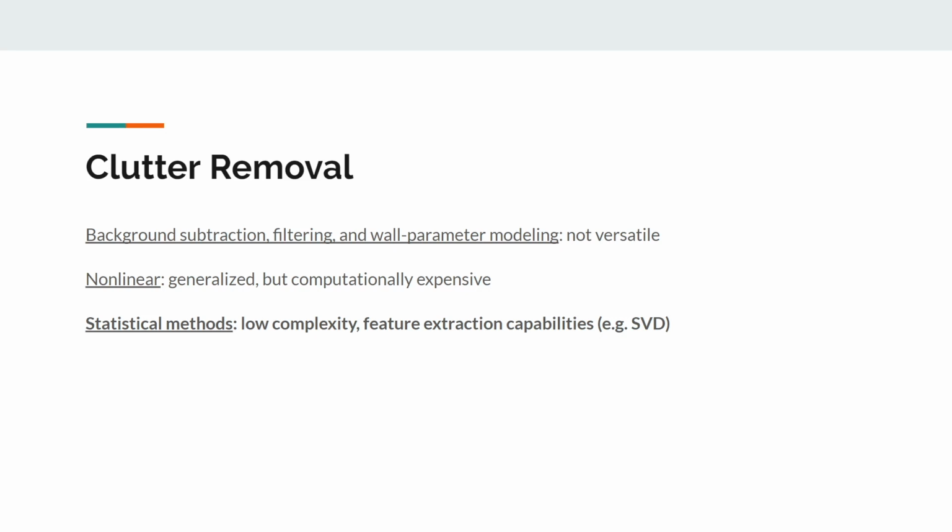They talk about a bunch of different clutter removal methods. And ultimately they use statistical methods because they are not incredibly computationally complex, and they give you feature extraction capabilities. And specifically in this paper, they used SVD, which I believe stands for singular value decomposition.